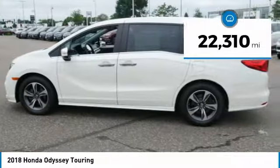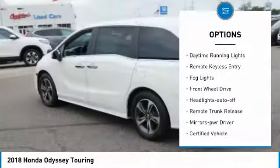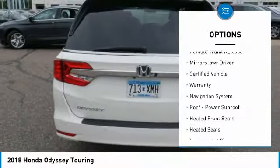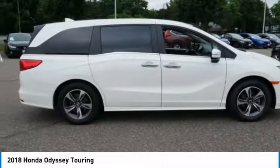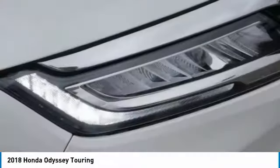Here are some of this vehicle's great options: heated side mirrors, traction control, intermittent wipers, daytime running lights, remote keyless entry, fog lights, FWD, headlights auto off, remote trunk release, mirror memory. Drive away with a great deal on this vehicle. Call or stop in today.